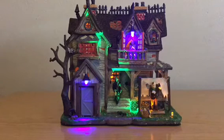Here is the demo of the Boogeyman's Hideout with the sound on.